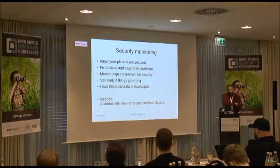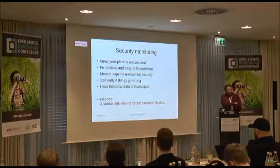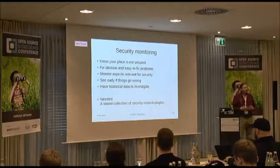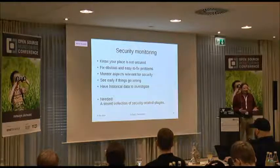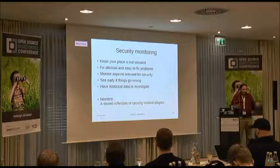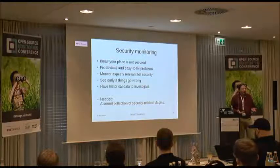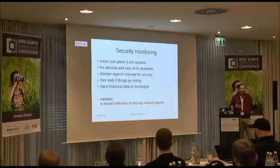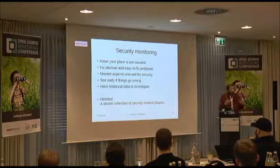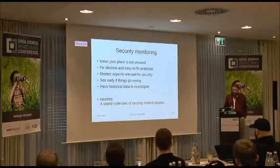And security monitoring, okay, first policy to know: you cannot secure a place, you can only make things a little bit better. You can fix obvious and easy to fix problems. There is that rule in security, you're only as good as the weakest link. And maybe you will not even figure out the weakest link, but you can do a little bit to make it better. And in the long run, if there's a process to make a network more secure, or to secure your monitoring system, or to secure the connections between your monitoring systems and the systems you're monitoring, in the long run, we will get better. So see earlier when things go wrong, also from the security perspective.